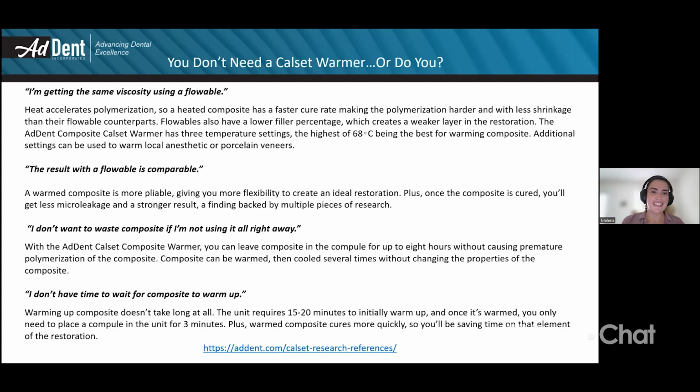I don't want to waste composite if I'm not using it all right away. This is a pretty common question. Dentists don't want to waste their composite, and it's not a problem because with the Calset, you can warm the composite, you can cool it, you can warm it, and there's no changing on the properties of the composite.